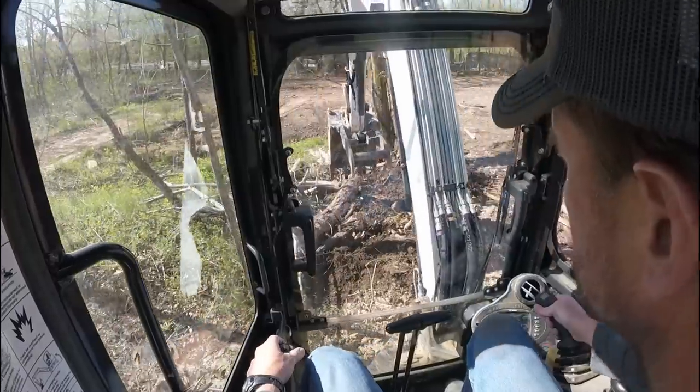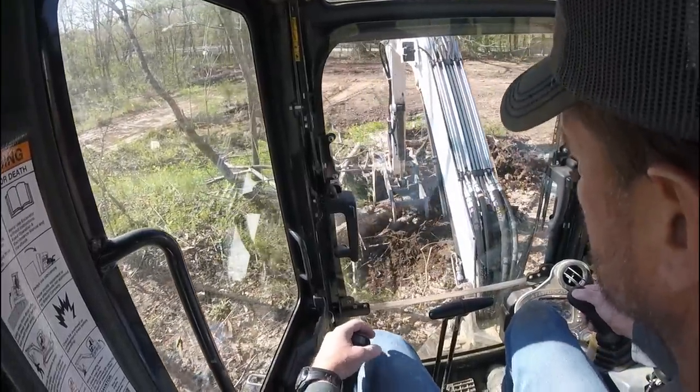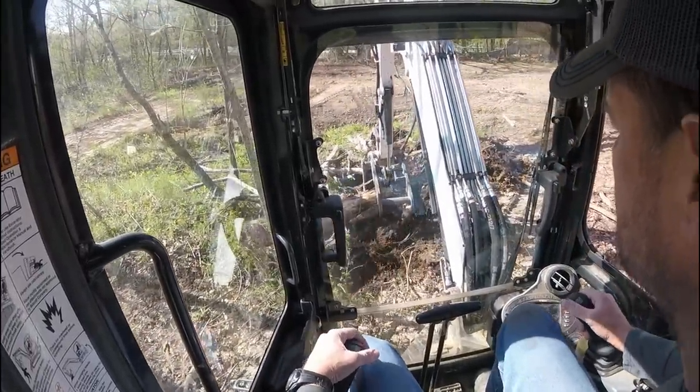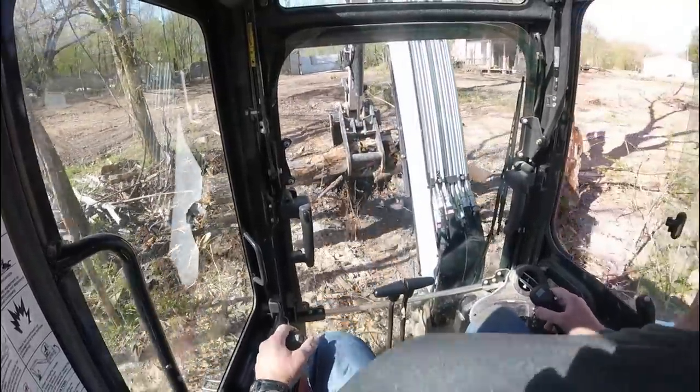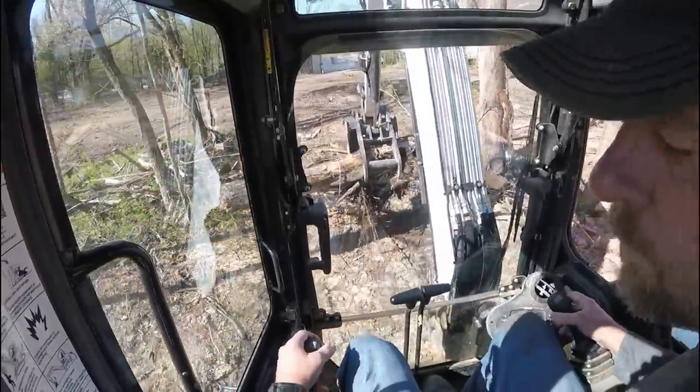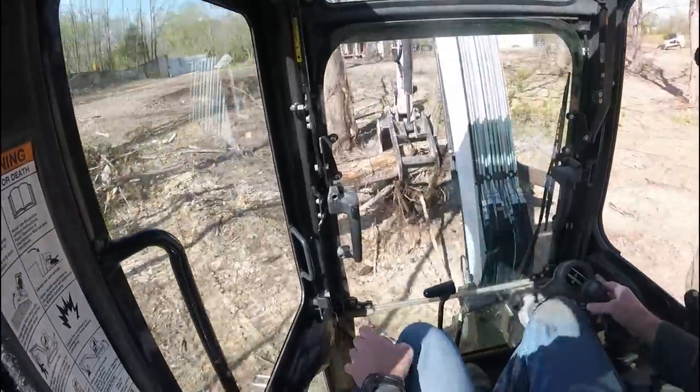We're planning on doing that in the next few days if it doesn't rain. So this is the very final day before planting this 8-acre farm. So definitely stay tuned. Catch you on the next one. Thanks.